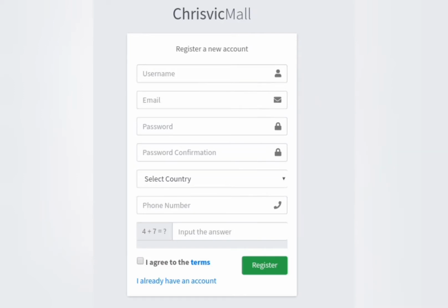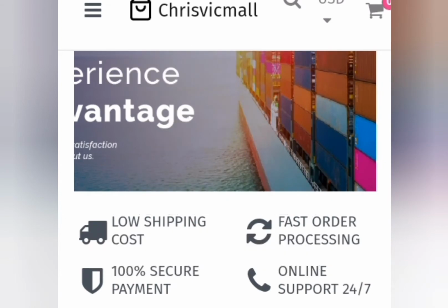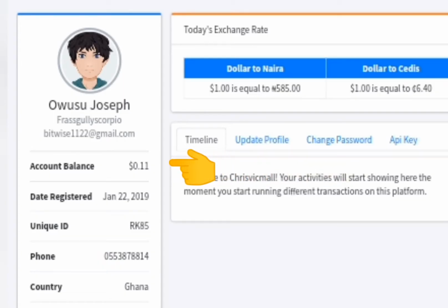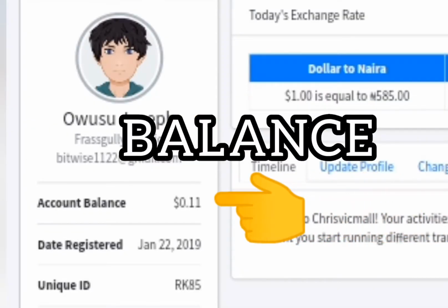Since chrisvicmall has a branch with agents in China, they will personally purchase the goods themselves for you. You have to deposit the money for the goods in your chrisvicmall account. This you can do easily by mobile money here. You can pick up their number on the page and they'll guide you through the process. After depositing, you can see a balance in the chrisvicmall dashboard.